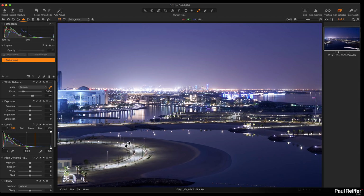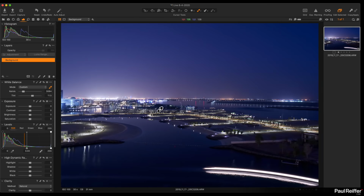We know that this tarmac should be grey. We don't know what colour it would be under these lights. If they're LED lights, then they'd be pretty neutral. If they're sodium lights, then you're going to have a slight change. So that looks about right. I might want to tweak it just a little bit, just into there. That's kind of nice. Okay, so my white balance is corrected.